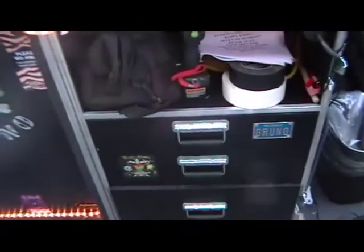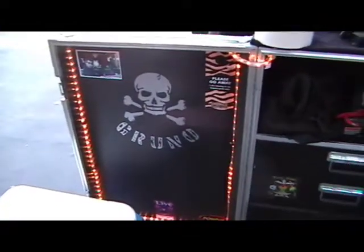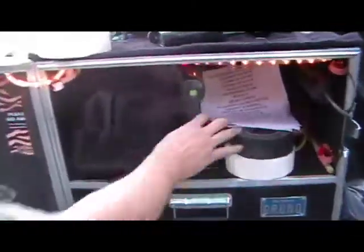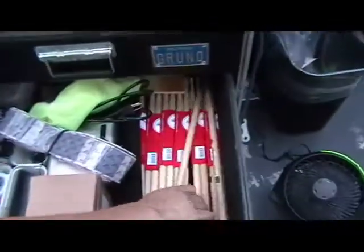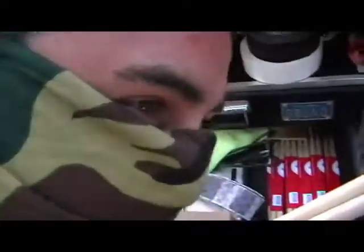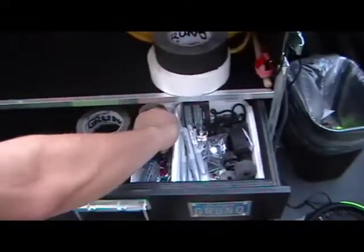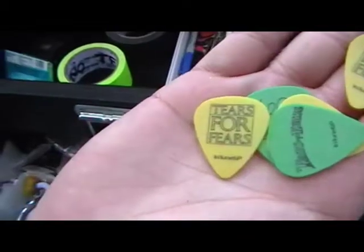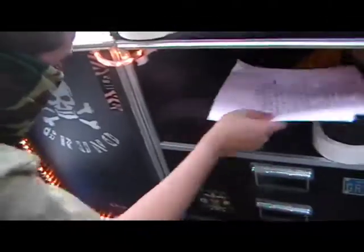I'm not sure if the fans will really appreciate this, but this is Gruno's rig. He lights up his own door. He's got lights inside so you can see. Look. We've got working stuff in there. Look at all the stuff you got. And the most important part, though, are the sticks. They're $9.99 if you email me. Shh. Okay, don't tell anybody. And then we have tons of guitar picks. All right, man, I'll talk to you later. Sweet. Gruno's rig. He's in LA right now.